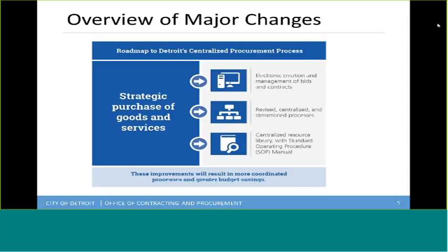There'll also be where that Q&A document is located, and that's where you found this recording of the vendor information session. Any additional trainings or training materials will be posted in that location as well. And all of these efforts are moving towards the goal of a more coordinated procurement process, strategic purchase of goods and services, and greater budget savings, and an easier time doing business with the city as a vendor.